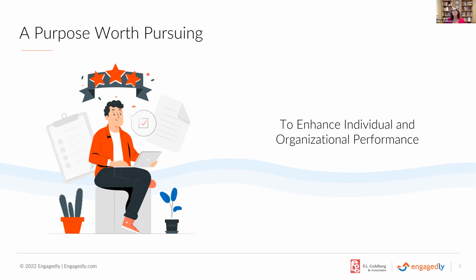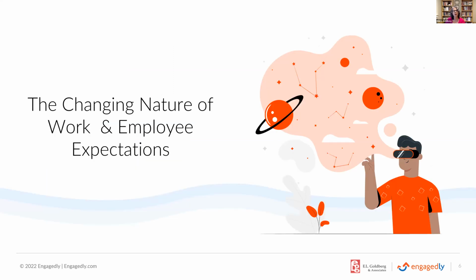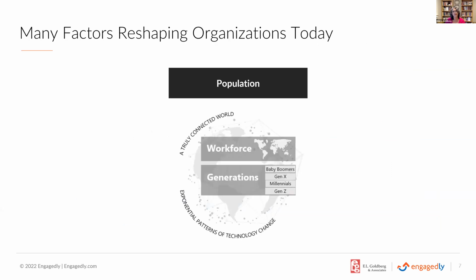And it ensures that the right things are getting worked on and that there's help and support available to make progress towards those organizational goals. Sounds pretty good, right? Well, let's set some context for why our old approach to performance management and performance appraisal isn't really meeting the needs of today's organization.